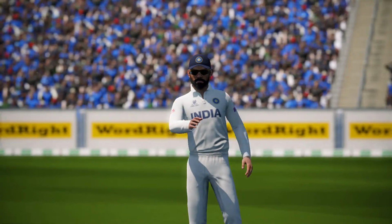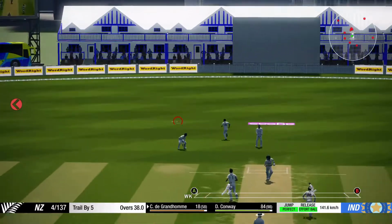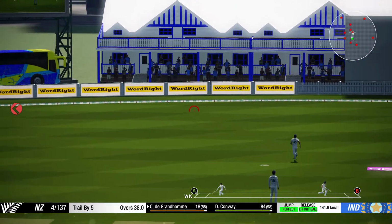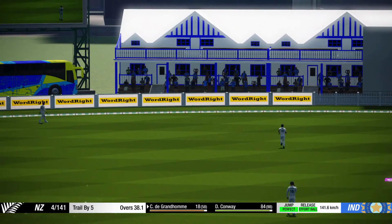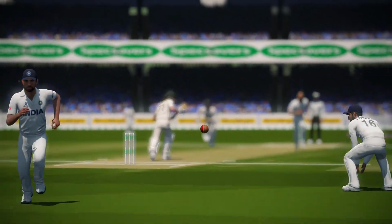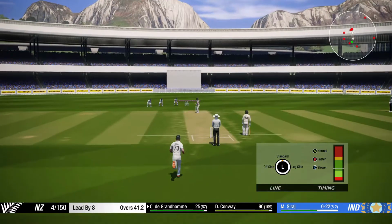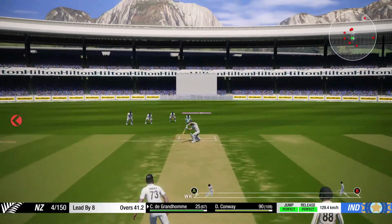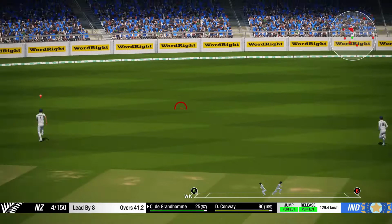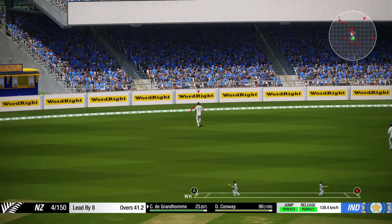Oh, Conway. Yep. And edge there again. No slip. It was in the gap between the third slip. Oh, goodness. That's in the gap as well. Colin de Grandhomme should get a boundary with that.